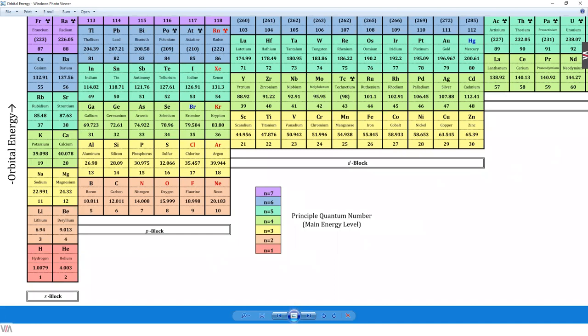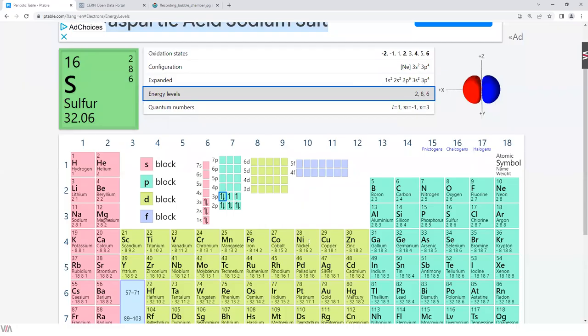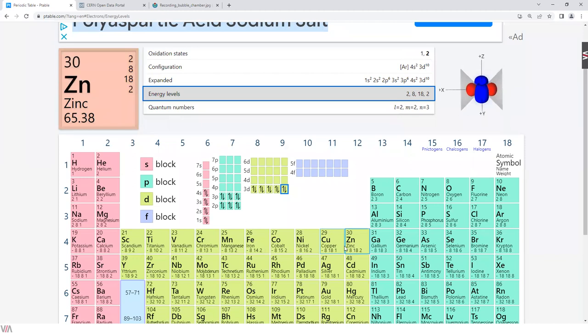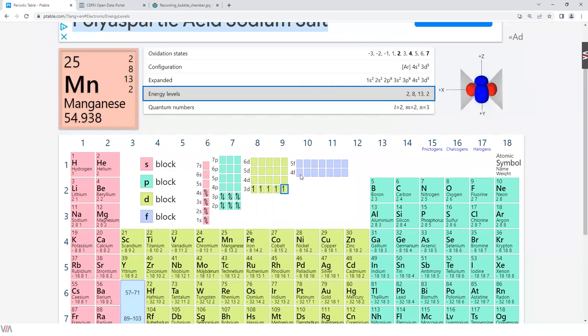So the first row of the D block, that belongs to 3D. That's N equals 3, even though it's in the fourth row. The F block, the first F orbital that you see, is actually 4F, even though it's in the sixth row of the periodic table. And technically, mathematically, there are G orbitals, H orbitals, and so on.